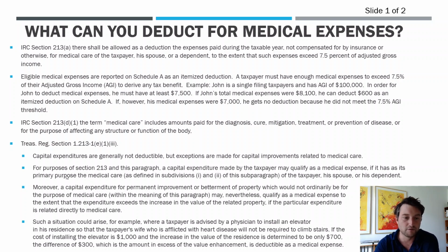So for purposes of Section 213 and this paragraph, we're talking about Treasury Reg 1.213-1(e)(1)(iii). For purposes of Section 213, a capital expenditure made by the taxpayer may qualify as a medical expense if it has as its primary purpose the medical care of the taxpayer, his spouse, or dependent. Okay, so first thing here, it's got to be the primary purpose for medical reasons, right?